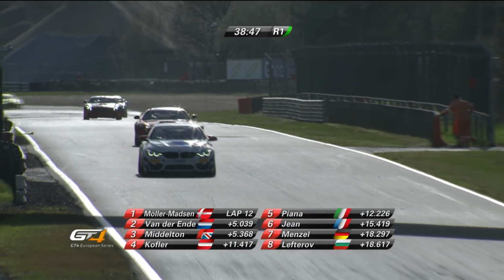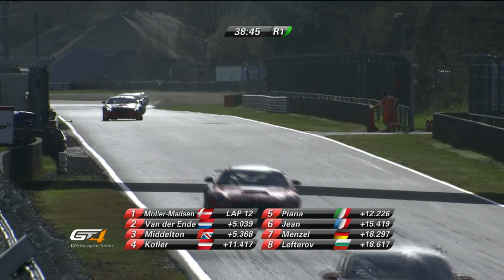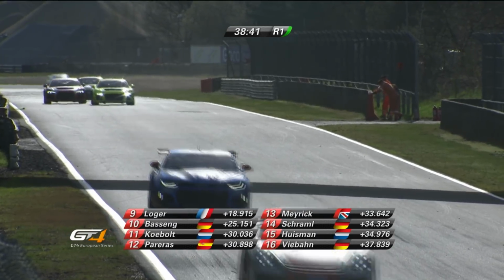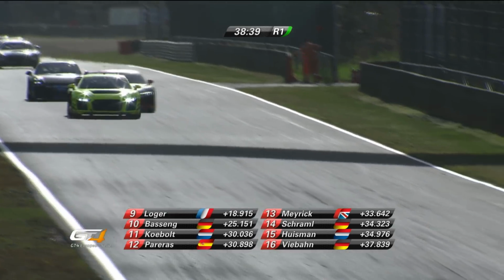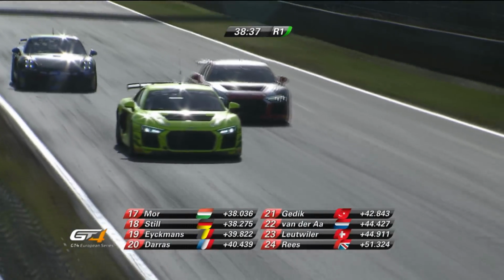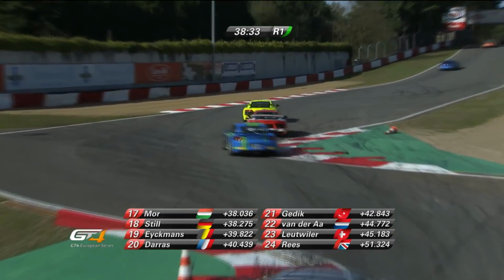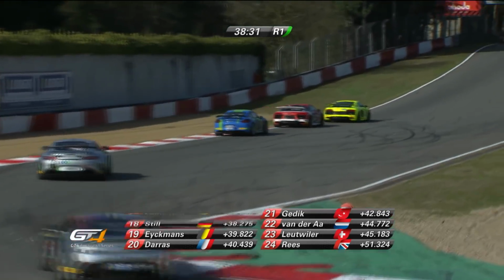So Nikolai Moller-Madsen leading the race in the Phoenix Racing number 5 Audi by 5 seconds. Stuart Middleton now down into 3rd place, change of position for 2nd last time around. So I was examining the screens, and McLaren with Ricardo van der Ende, don't forget he was the fastest of the top 4 through the early laps of the race.